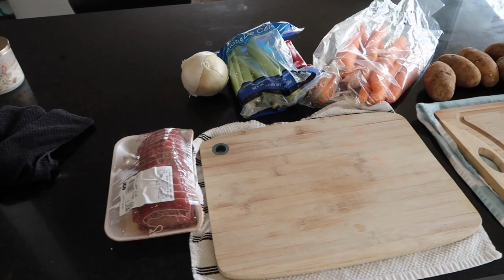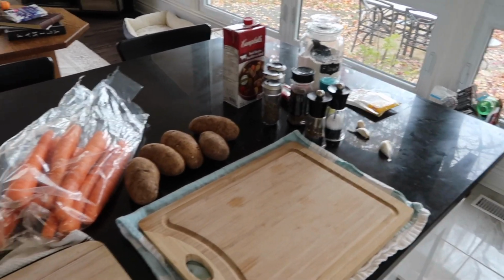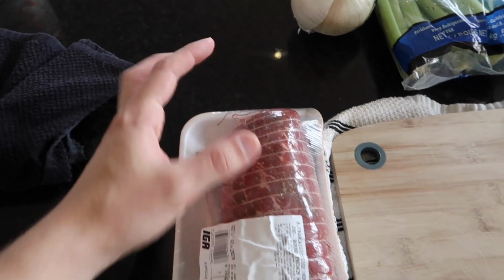All right, it's stew making time. So I got everything out here that I need. Only thing that I left in the fridge is the white wine. And I cut this up into fairly big chunks, maybe into like 3 or 4 pieces.